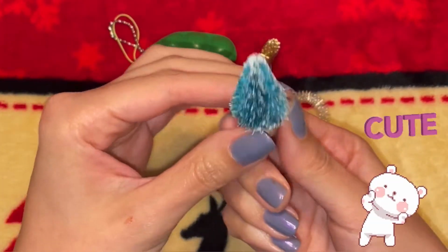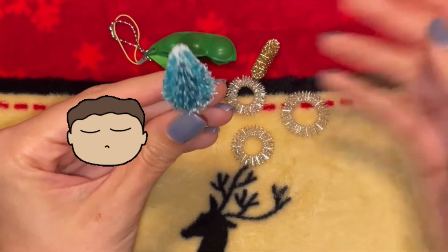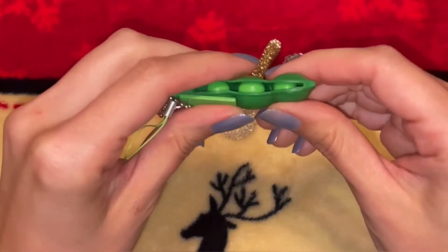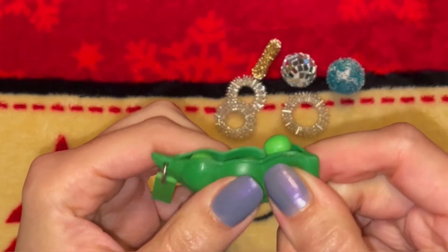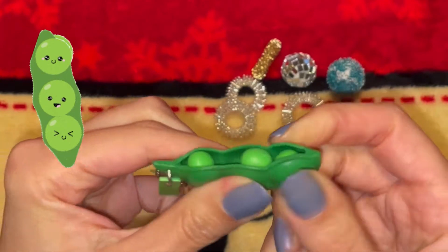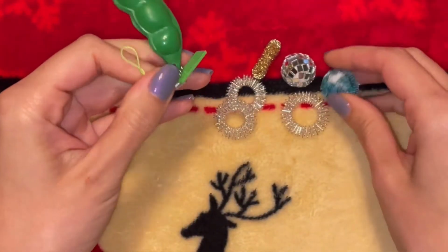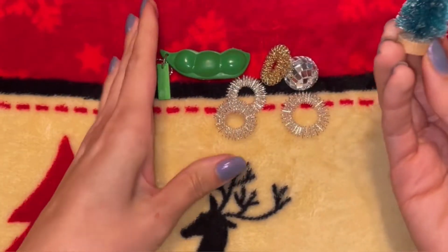This I think is cute. I'll use this as a decoration. Would I describe this as a fidget toy? No. I really don't get how they're classifying any of this as fidget toys, but this makes sense. I can picture this being a fidget toy when you squeeze them out, the little peas. I think out of everything in this little lot, maybe this is the thing that I'll keep, and I'll give the rest of this to my niece.